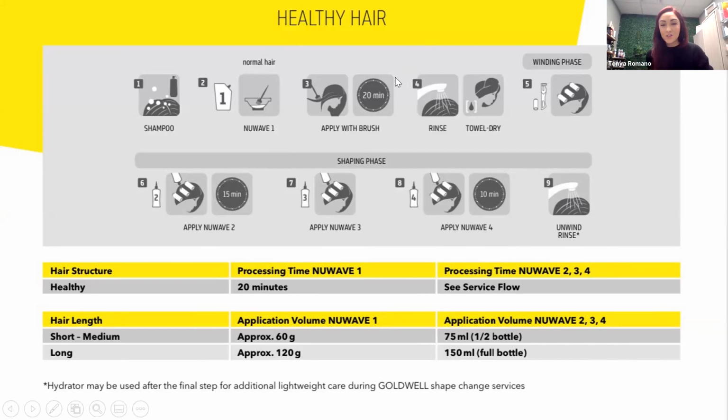When you're doing this service, you want to do it 2 weeks before the color service or 2 weeks after the color service. You don't want to do it on the same day because that will affect the hair color. If you do it 2 weeks prior or 2 weeks after, it's not going to affect the hair color at all.